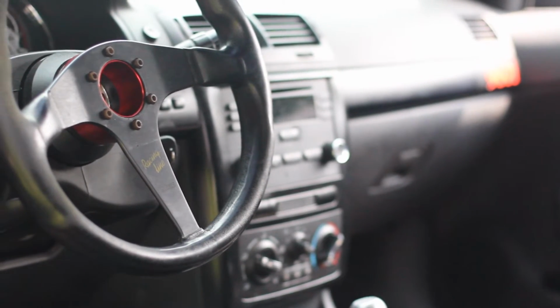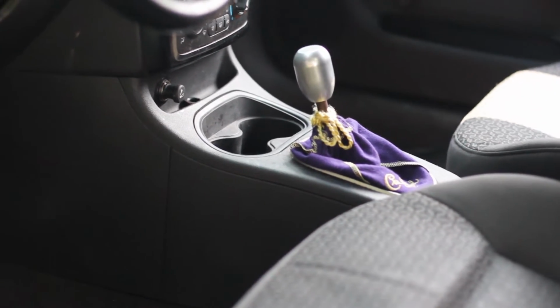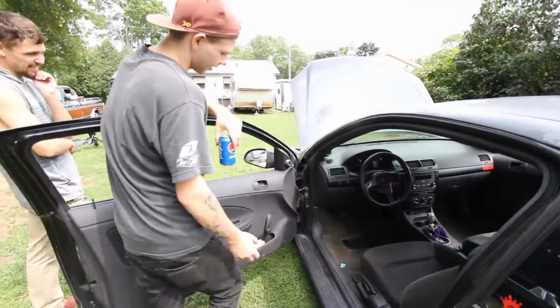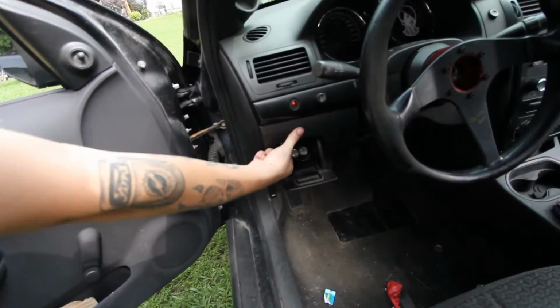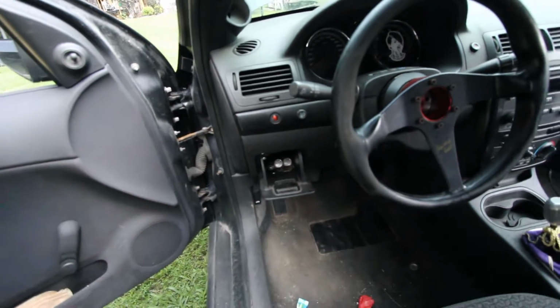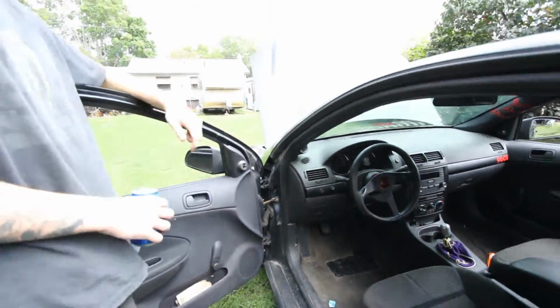For the interior, it's got some stuff swapped out of an LS model, so it's all black. It's got chrome knobs on the radio, the steering wheel, short shifter, Crown Royal shift boot, Alcantara headliner. It's got a cool little mod for the reverse lights, where the trunk button used to be. Pull that, this little light comes on telling you it's on, and your reverse lights will come on. Then you just close this, let it go off, and it shuts off the switch.